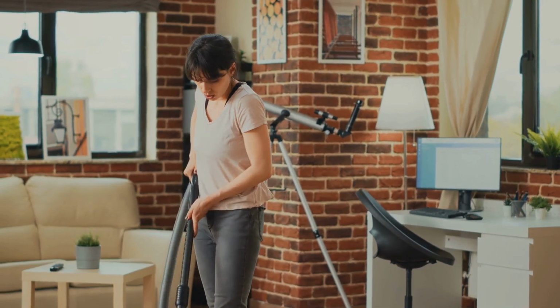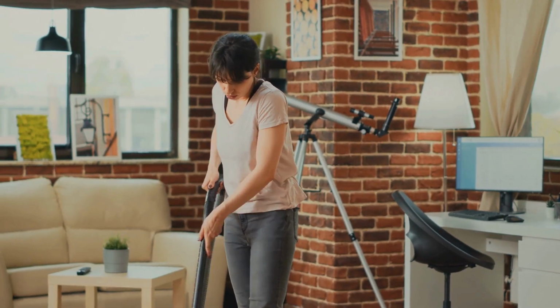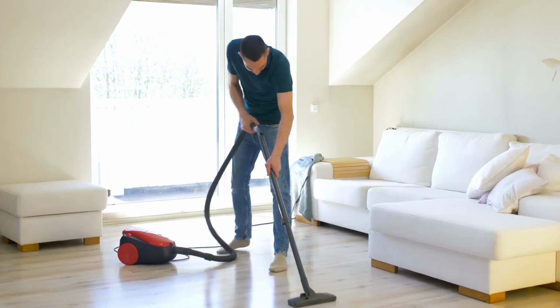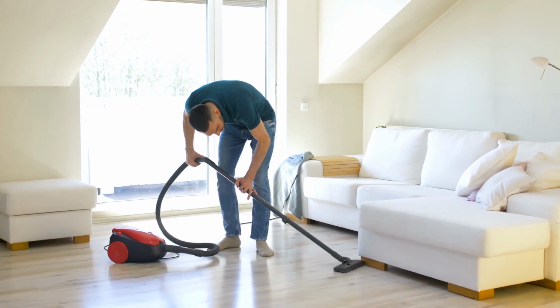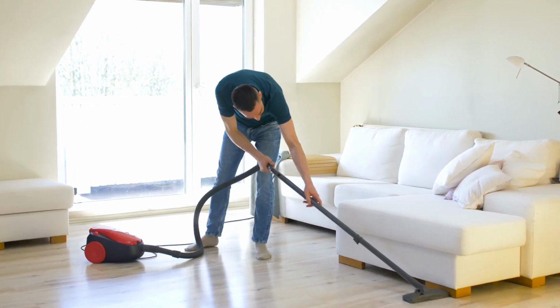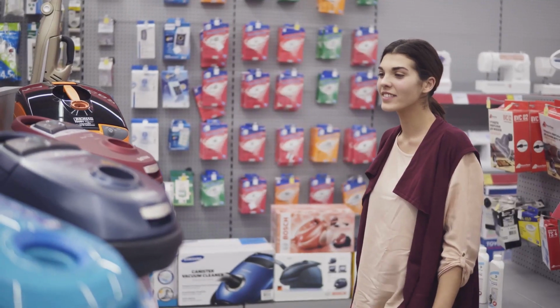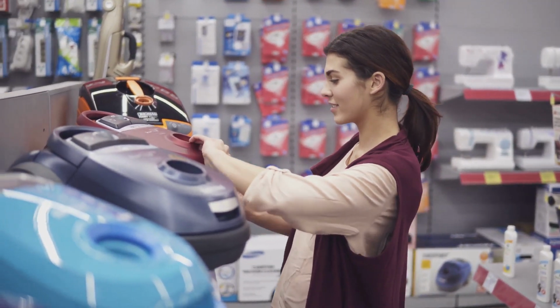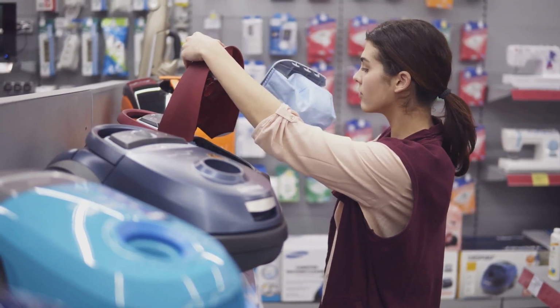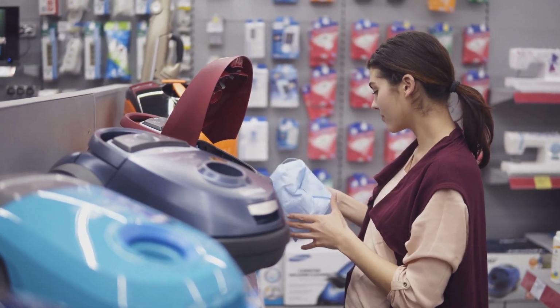While vacuuming is beneficial, it's important to remember that not all vacuum cleaners are created equal. Vacuums equipped with high-efficiency particulate air filters, or HEPA filters, are particularly effective. These filters are designed to trap small particles, such as allergens, ensuring they don't get released back into the air. So if you're in the market for a new vacuum, look for one with a HEPA filter.